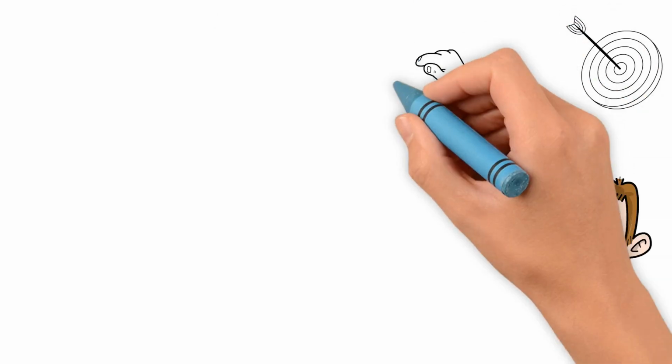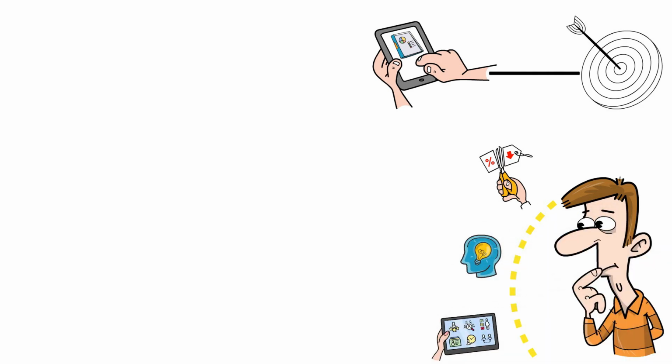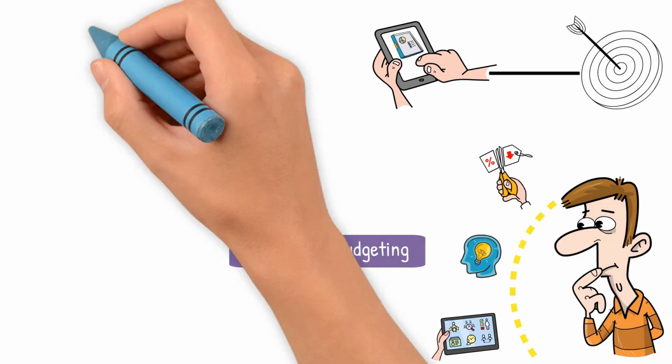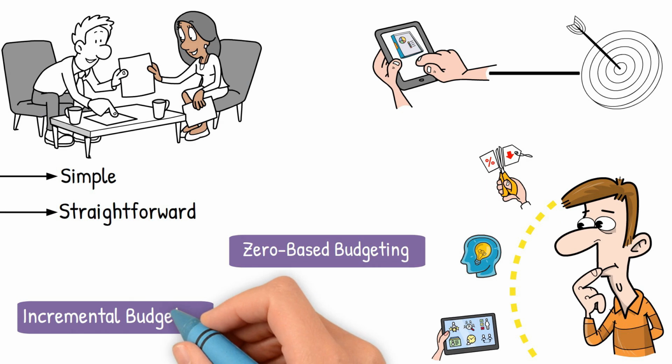The key is to understand your goals and choose the method that aligns with them. If you're looking to cut costs, drive innovation, or adapt to a fast-changing market, zero-based budgeting might be the way to go. If you're in a stable environment and just need a simple, straightforward approach, incremental budgeting could be the better choice. And that ends today's video.